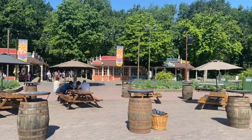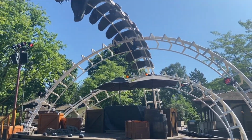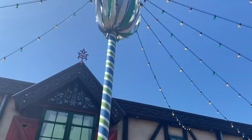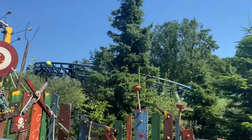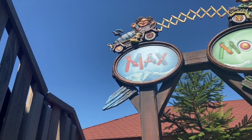All the areas here are beautiful and they do so much detail. Like, look at this stage. It's made a big dragon out of old Vekoma track. Time for Max and Moritz. I've already done Moritz, so now I'm going to do Max to get the other credit.